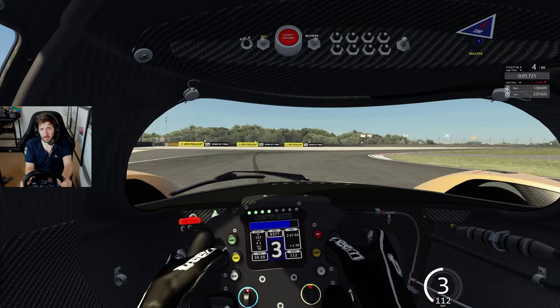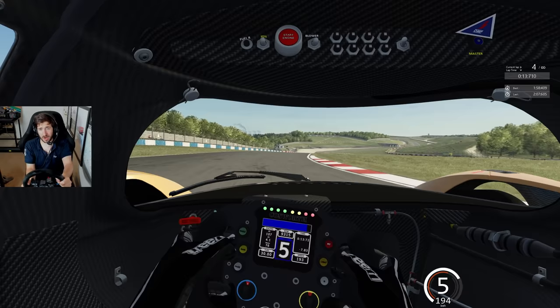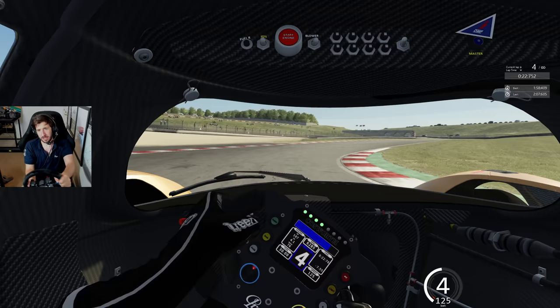Even at half throttle in sixth gear the wheels are spinning. And these are slicks. I'm just blowing them off basically straight away. There's no chance there's any grip. Oh my god. This is like driving in the wet at Snetterton. Come on.